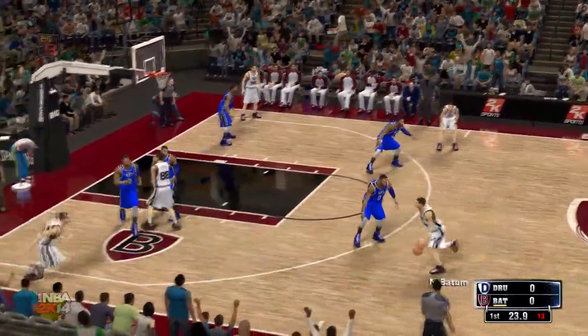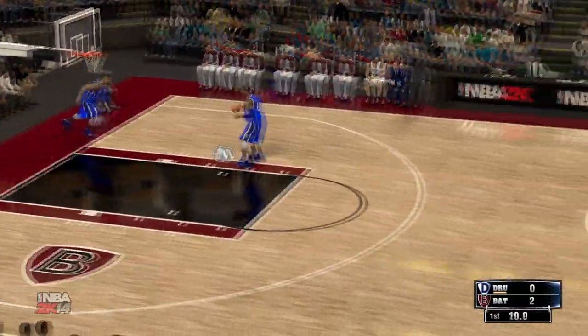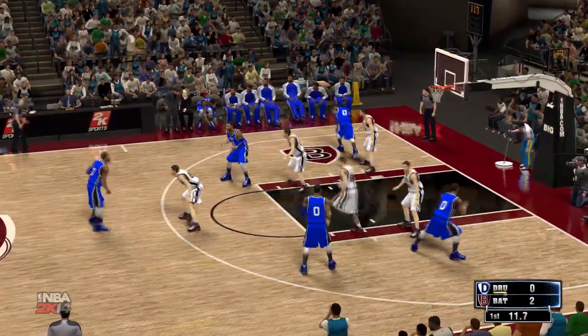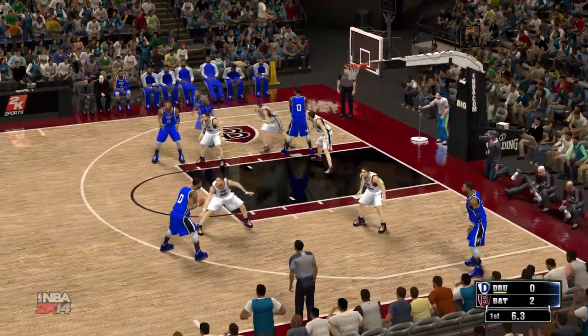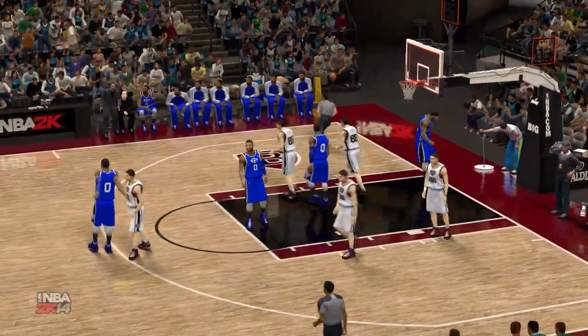26 seconds left to play here in the first. Batum dishes to Batum. And it's going to be a goaltending call here, so they'll count the bucket. Finally, somebody knocks down a shot. So far, it has not been pretty. Andre Drummond's checked in for Andre Drummond. Lets it go. And no good trying to get that one. 1 quarter in the books, and it's been a close one so far.